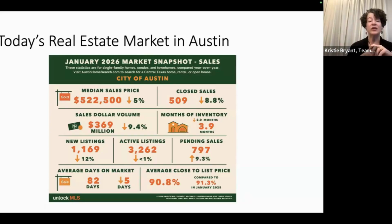It is not unusual to have homes on the market 90 days, 180 days. We know of homes that have been on the market for a year. That is not unusual in the Austin market. It's completely different than it used to be just a couple years ago.